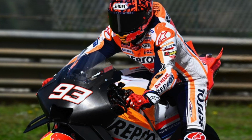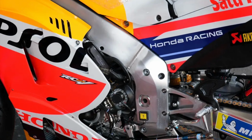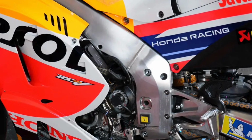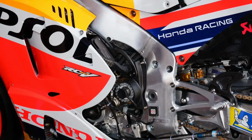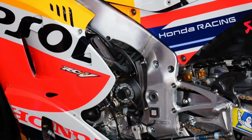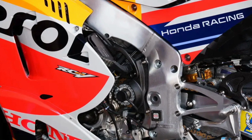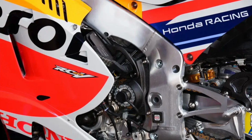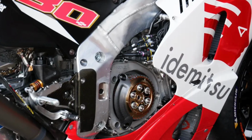I did show you yesterday one side of the frame, so here is the old frame that they were running in Sepang, and here is the new version of it that they're running in Portimão, and as you can see there's quite a big difference between the new and the old frame. Now also yesterday you saw that the factory team were running a carbon clutch.